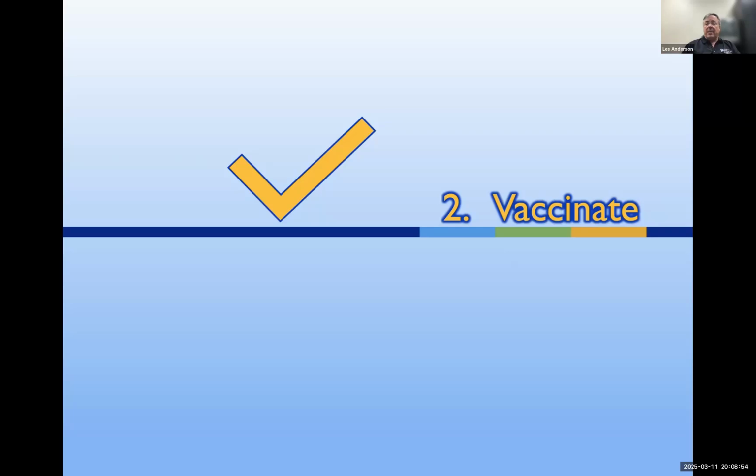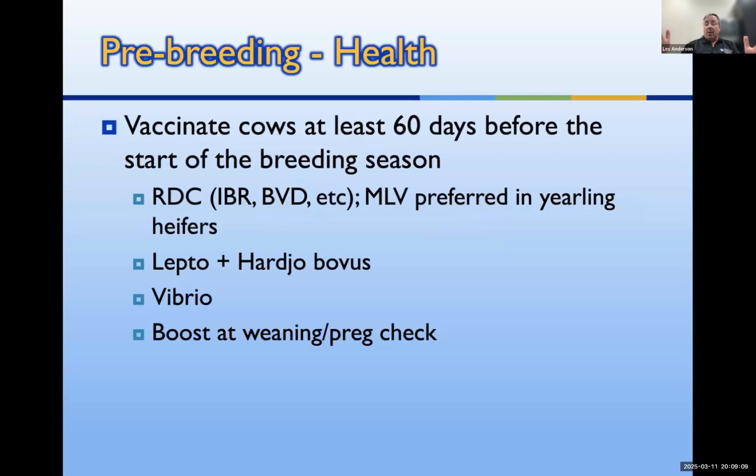Number 2, vaccinate. We've got to make sure that our cows are protected, that their immune levels are high enough to overcome any challenges that might occur during or immediately after the breeding season. I highly recommend that we vaccinate our cows, and we want to get that done 60 days before the start of the breeding season. So if the start of your breeding season is May 20th, that's coming up really quick. That's in a week or two. We want to get those vaccinations done.